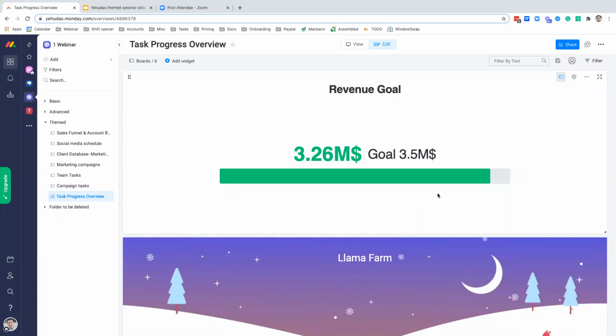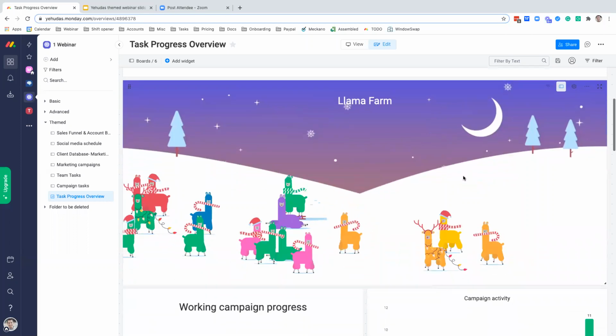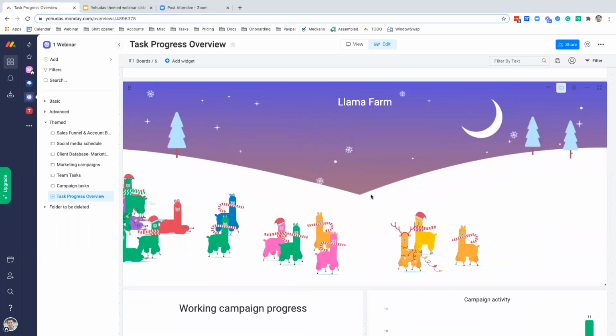Great. So the next update is also in the dashboards. But this one is actually a bit more of a fun one in the spirit of the holidays. So the Llama Farm widget that you all know and love has also had a festival makeover too. To show you what this looks like, I already have this set up where you can already see our llamas over here rejoicing and having a blast.